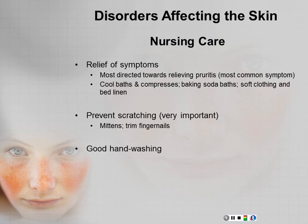And obviously, good hand washing. Is there anything in nursing that good hand washing isn't recommended for? I haven't heard anything yet that good hand washing isn't recommended for. However, how many of you are still in a public restroom and see people not wash their hands? It amazes me still. And I'm not just talking lay people, I'm talking healthcare people. I'll be in a hospital or even here, and I'll see people who should know better not wash their hands. So we still have a long ways to go on education about hand washing.